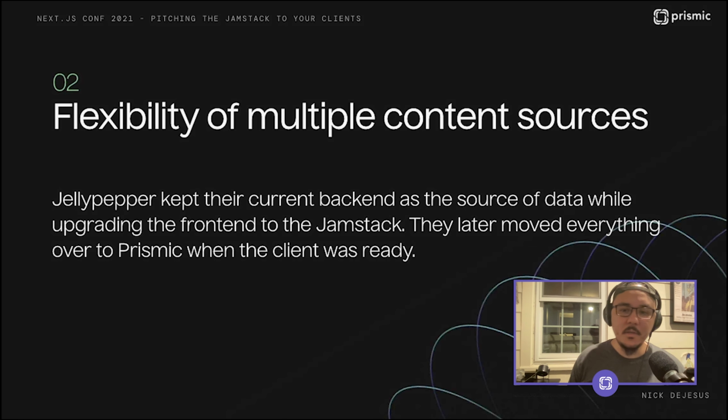Well, what Jelly Pepper did, they kept their current backend as the source of data while upgrading the front end to the Jamstack. So they got the performance boost, they maintained the SEO and all that other good stuff. They later moved everything over to Prismic when the client was ready.